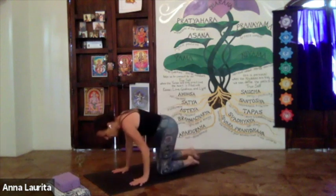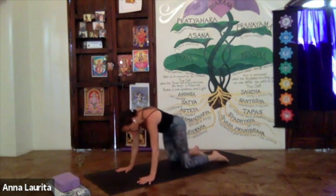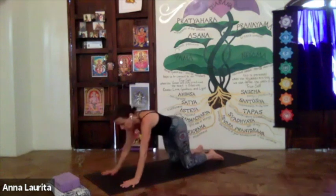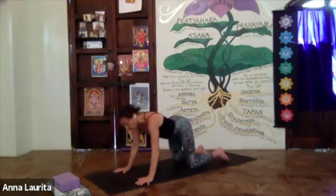All right. Hands are down. Your knees can be on a blanket. We need 1 blanket and 1 block for today. Knees are under the hips. Wrists are under the shoulders, unless you have pain in your wrists, and you can walk your hands forward or even turn your hands out. I'm going to start with cat-cow, dropping the belly.